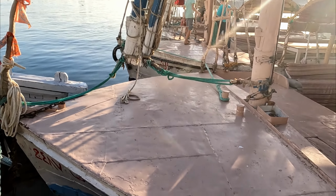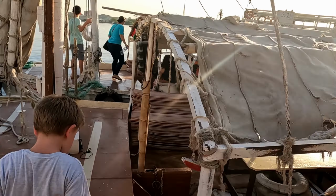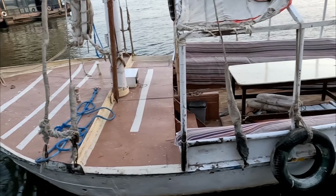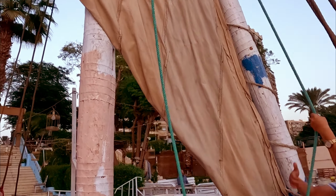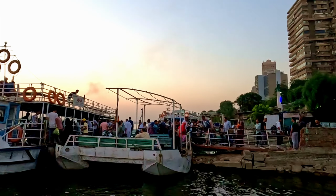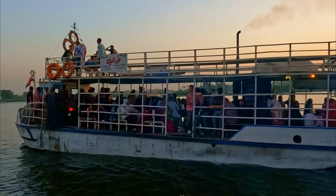So we're gonna take on the classic Egyptian feluccas on the Nile. Now we gotta get on this thing. A lot of feluccas don't have coverings, as this makes for a wider viewing experience. And right next door is this ferry, taking people from one side of the Nile to the other, all day long.